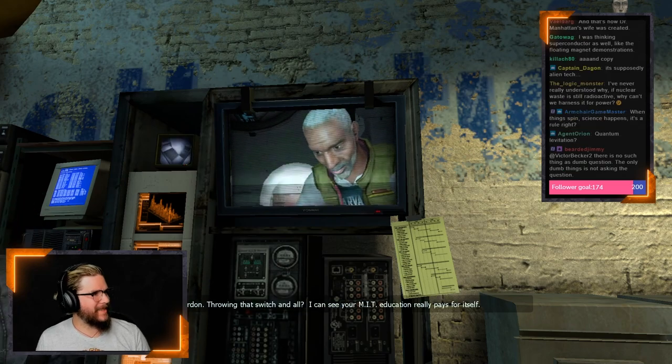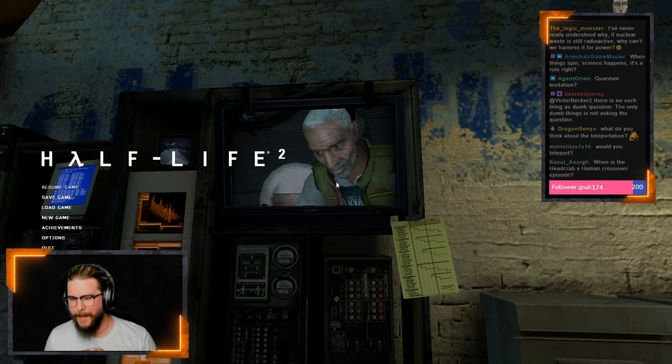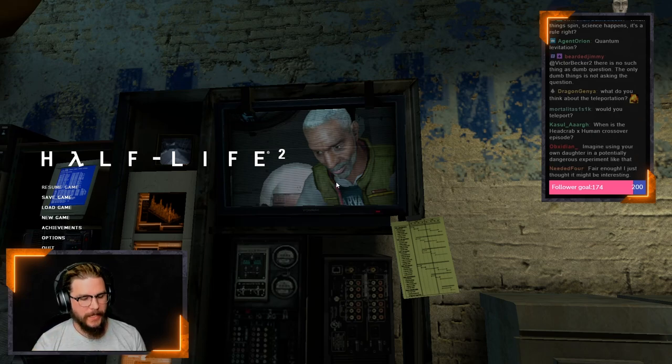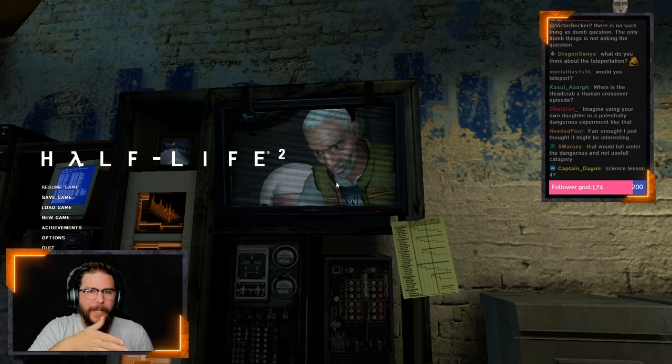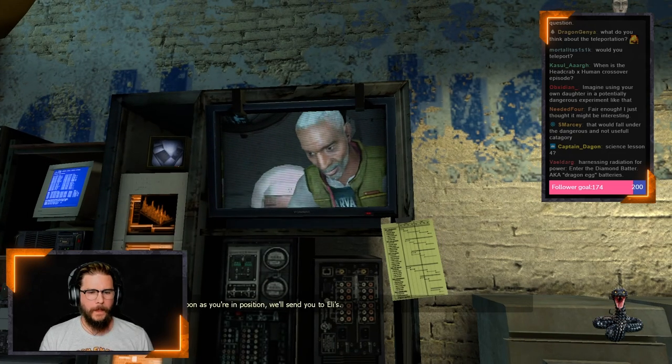Right you are. Nuclear waste is still radioactive. Why can't we harness it for power? Because, as we were saying to Victor Becker, not all forms of radioactive material are useful in energy production. We'd have to take a whole class about it. But just know that certain materials like plutonium and uranium and their radioactivity are much better and more efficient at sustaining chain reactions that we get energy out of. And when it gets less radioactive, that material is no longer useful for efficiently producing energy in that way.